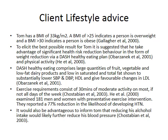Tom has a BMI of 33. A BMI of greater than 25 indicates a person is overweight, where a BMI of greater than 30 indicates a person is obese. To elicit the best possible result for Tom, it is suggested that he take advantage of significant health risk reduction behavior in the form of weight reduction via a DASH healthy eating plan and physical activity.